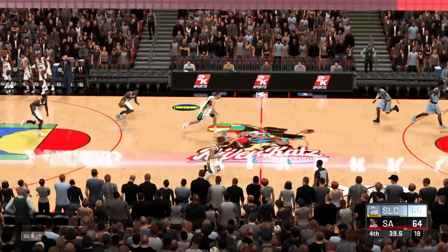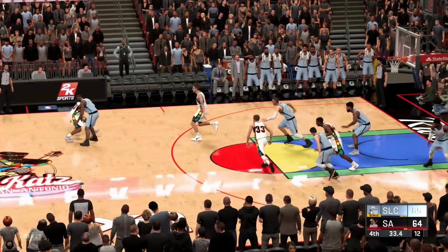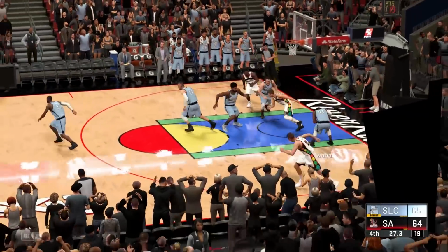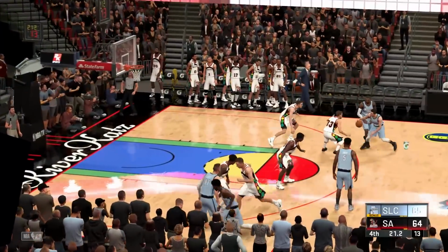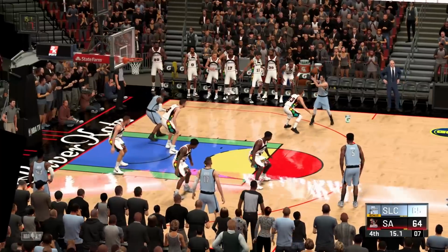65-64. This is a big last couple seconds here for San Antonio if you're rooting for the home team. Even bigger on defense to hold that lead if you're a Salt Lake fan. Blakeney with the miss. David Nwaba with that rebound. Now here comes Salt Lake. Can they get more points added on to extend that lead?